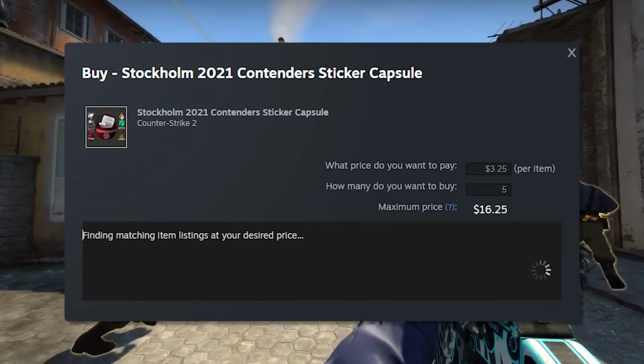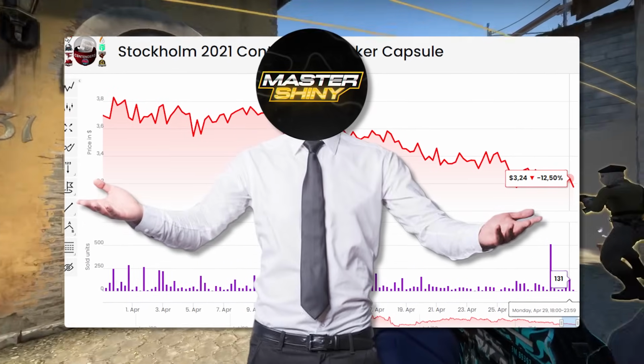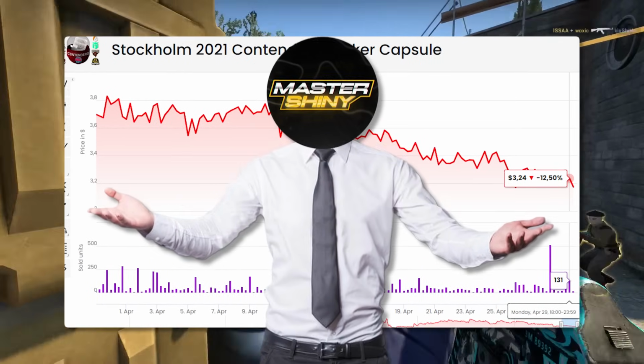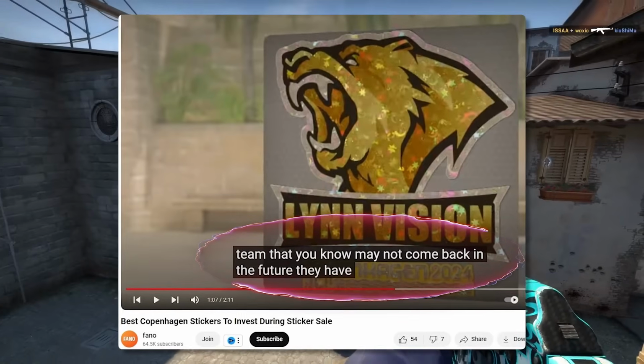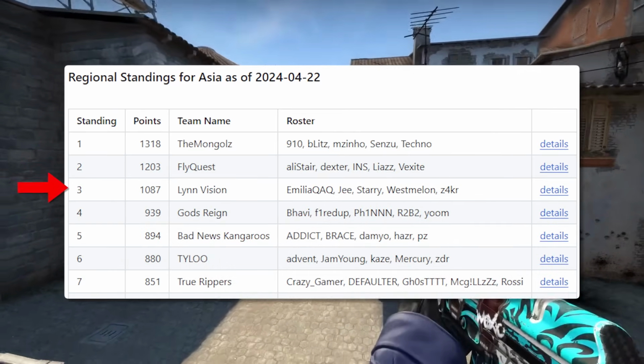The first investment I'm going to be making is into the Stockholm Contenders capsules for a couple big reasons. Now, I had to go ahead and check out the Asian RMR results because I saw this right here from Fano where he said basically Lin Vision wasn't going to qualify for the Shanghai Major. I went ahead and checked it out. They seem like they're on track to qualify.